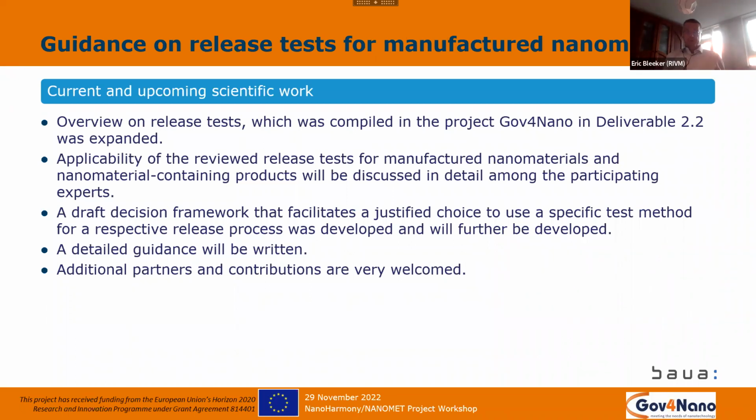Here the progress is, well, there is a compilation of release tests, and the applicability is reviewed. The draft decision framework has been developed and needs some further development, and then based on that, detailed guidance will be written. And here, if you have any contributions that you think you can add, feel free to contact OECD on that.